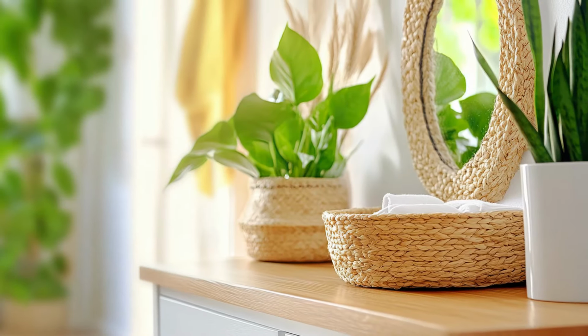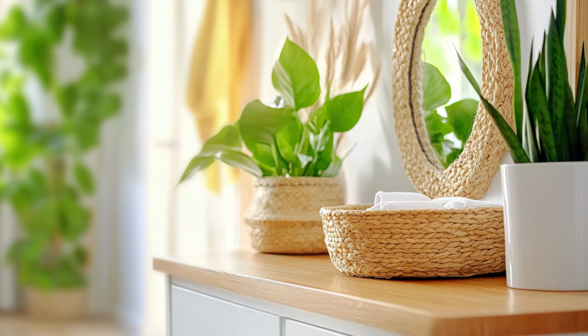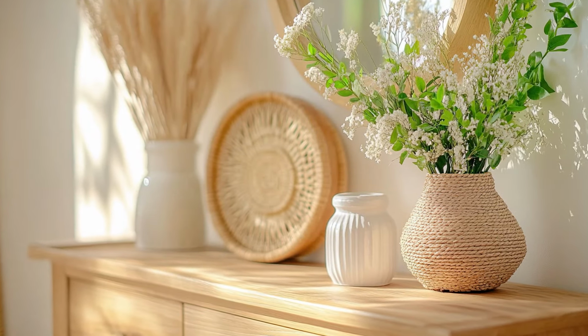A minimalist approach doesn't mean it has to be boring, just thoughtful. Choose items you love and that work for the space, and let them shine without too much distraction.